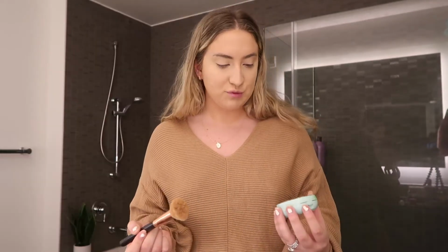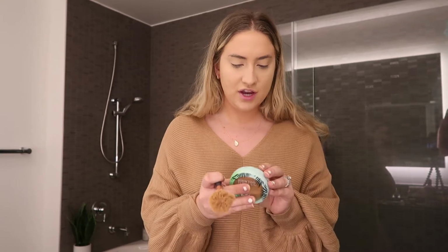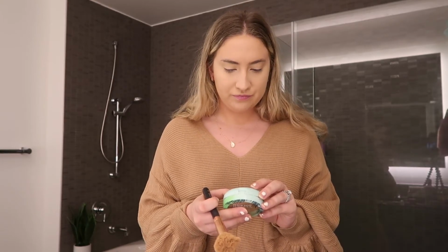So next up is bronzer. I transitioned into using the Physicians Formula bronzer. This is a butter bronzer. It's like $15, and this shade, what shade is this one? It just says bronzer, and then it says 6676. So it's not the darkest one they have, it's like the medium one.